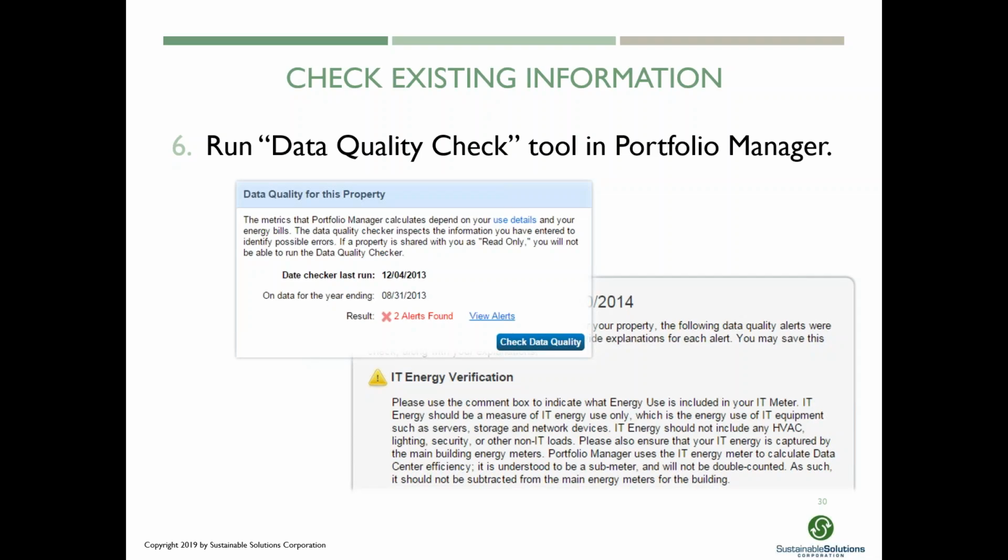We fixed our portfolio manager. Everything's set up right. We've got some really good stuff going on, and we know the score is really accurate because our parking lots are connected. We've got all the IT and data centers properly in there. We just updated the number of people and computers, and we verified that our utility data is put in correctly. And maybe the score went up, maybe it went down, but now we know where we are.